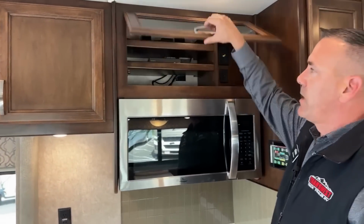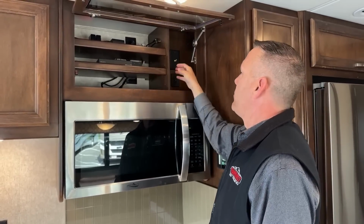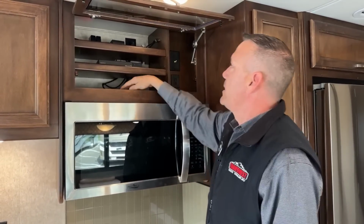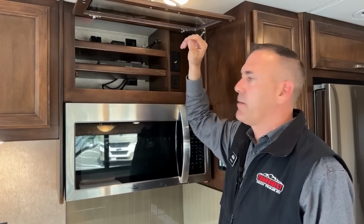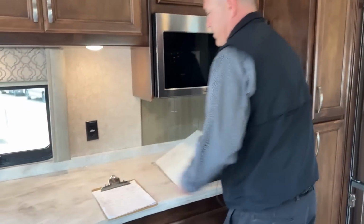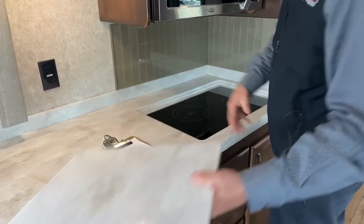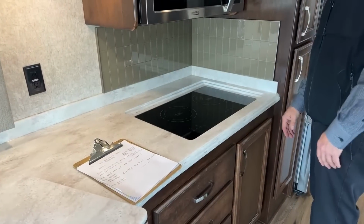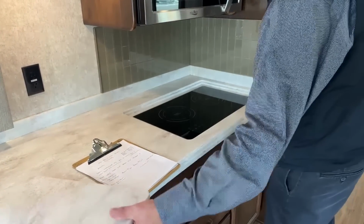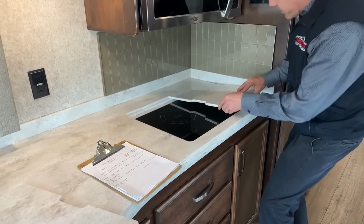Up here is your audio-visual cabinet for that TV. You also have places to plug in. You got some USBs if you wanted to add a gaming system or a satellite receiver, that kind of thing. And then we also have a true induction, 2-burner stove right there, kind of out of the way. Nice tile backsplash on this guy, a little glass it looks like.